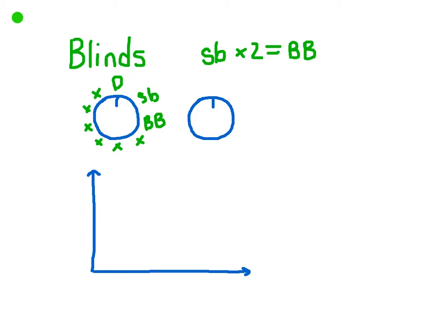The small blind, let's say, is 1. The big blind will be twice that, 2. And once those are posted, hands are dealt, and then the first person to the left of the big blind will act pre-flop. He's the first to act pre-flop. And then post-flop, the small blind is actually the first to act.